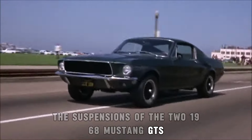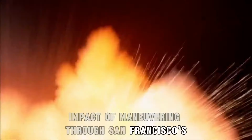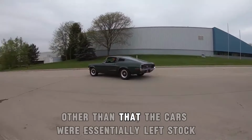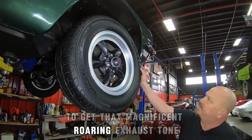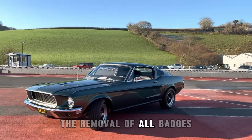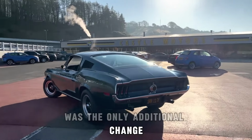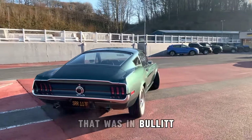The suspensions of the 2 1968 Mustang GTs were strengthened to enhance handling and lessen the impact of maneuvering through San Francisco's twisting streets and hills. Other than that, the cars were essentially left stock. To get that magnificent roaring exhaust tone, the Stangs also had their mufflers removed and glass packs installed. The removal of all badges and symbols from the outside of the cars was the only additional change, which may be why so few people are aware of the identity of the automobile that was in Bullitt.